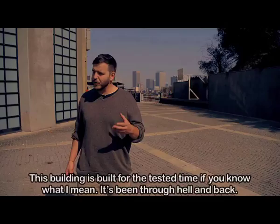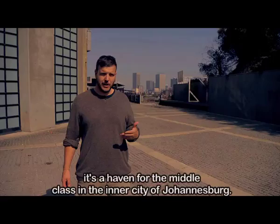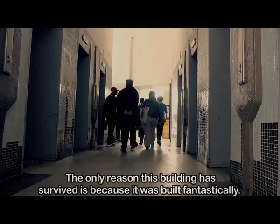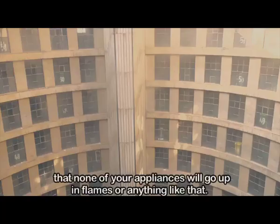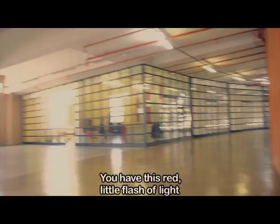I mean, it's been through hell and back. It's been a slum. It's come back. Now it's a haven for the middle class of inner city Johannesburg. And the only reason this building has survived is because it was built fantastically. If lightning hits Ponte, the place is so well grounded that none of your appliances will ever go up in flames or anything like that. You have this red little flash of light, and then, you know, lightning's hit the building, but you won't feel it.